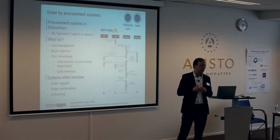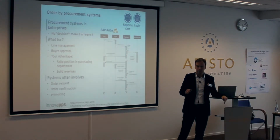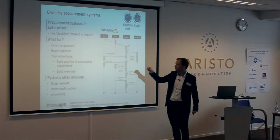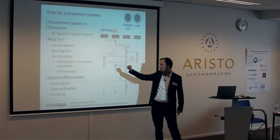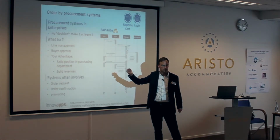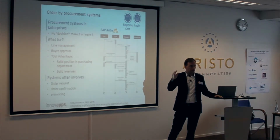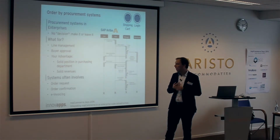For example, if there's somebody doing an internship and buying business cards in an intranet with saying CEO on it, you might want to acknowledge or to decline that order. So you have the buyer approval. Your advantage as a shop owner is you have a solid position in the purchasing department. Which means you are listed somewhere, and people keep on coming back to you. And with this you have solid revenues.